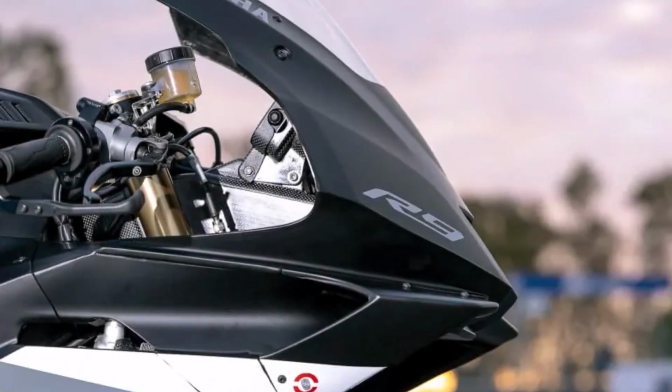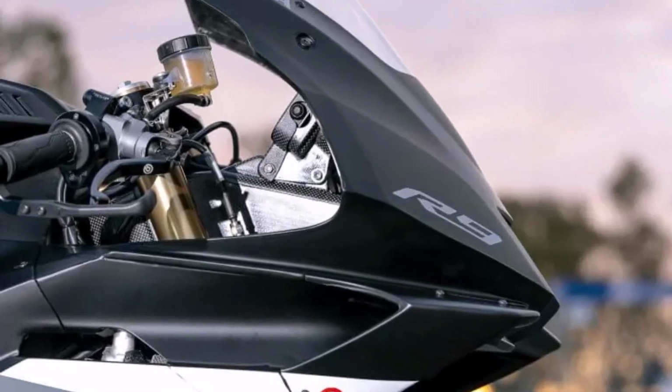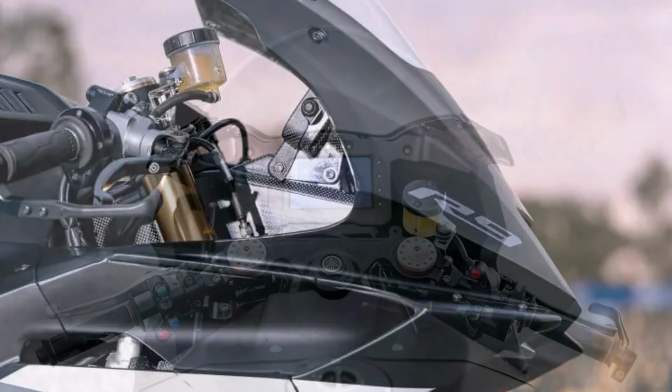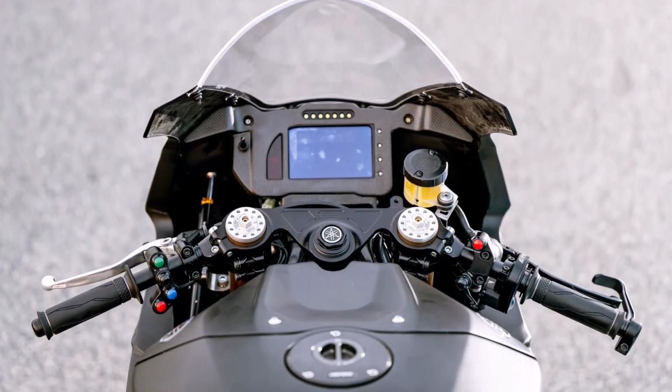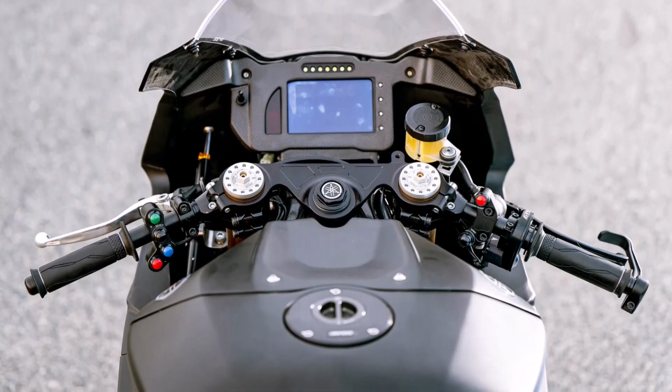The bike is also equipped with cornering ABS for enhanced control in turns, adjustable traction control, wheelie control, slide control, and brake slide control. And for seamless acceleration, there's a quick shifter, making gear changes faster and more precise.